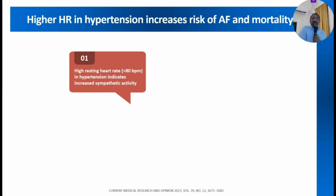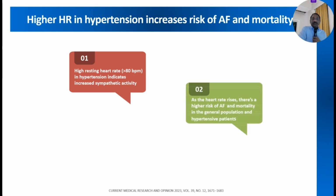So now the consideration of the heart rate. Earlier, tachycardia meant heart rate more than 100, but for us tachycardia means more than 90, and some people say even more than 80 resting heart rate. So high resting heart rate more than 80 in hypertension indicates increased sympathetic activity. As the heart rate rises, there is a higher risk of atrial fibrillation and mortality in the general population of the hypertensive patients. So we have to respect the heart rate also in all our hypertension individuals.